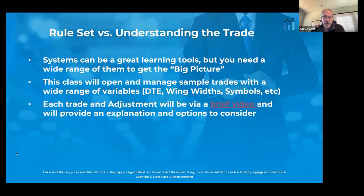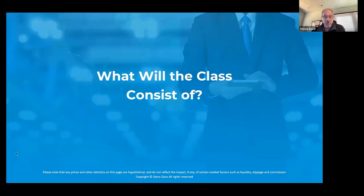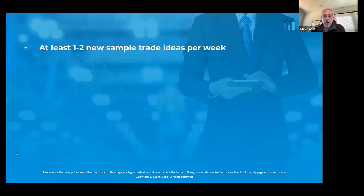Each trade and adjustment will be via a brief video. I'm going to show you an example of that in a minute as to how I plan to do alerts. And the key there is I don't want to just put out a set of numbers to you that says, sell this, buy this, sell this. There's going to be an actual video that will show you the current position and then the potential adjustments we're going to look at, and then why we might choose the adjustment that we're going to choose. So again, I'll show you a sample of that in a moment. And as we've already discussed, one of the issues with Greek-driven alerts is that the numbers can vary from platform to platform.